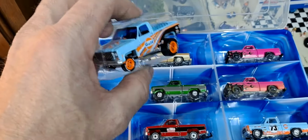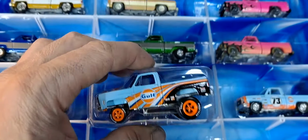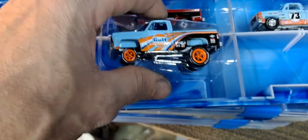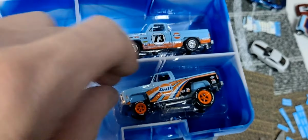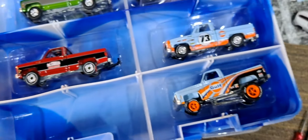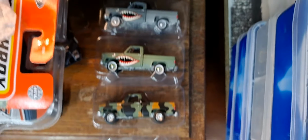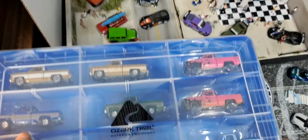Then we have this one, a Zinger. This is actually a Johnny Lightning, but it's an Auto World casting made into a Zinger. So I'm going to keep these with my Auto World. So this will go right in here. Right with my other Golf ones. Then the other 3 will have to go in a different one. So that's it for this case.